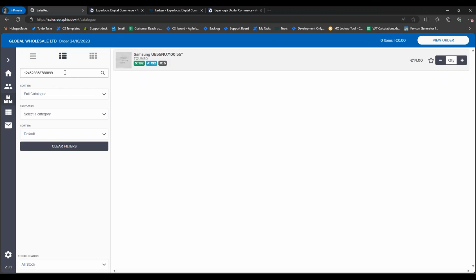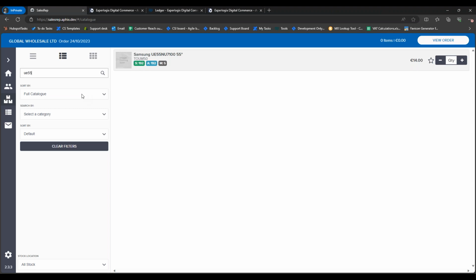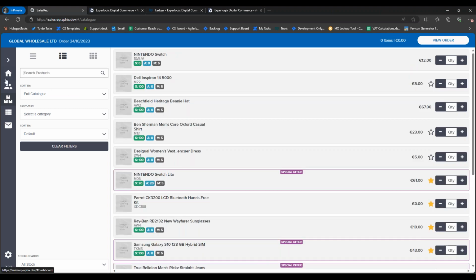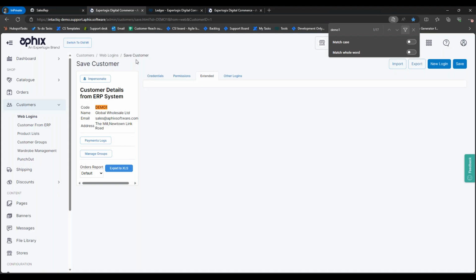In the case of this here, I could have typed in Samsung UE55, found that television, no problem at all. But what we also find is that customers search for barcodes or part codes because reps know a lot of those very, very well. And they have those in the back of their head that they'll just paste in, or they'll have something saved on their tablet where they have a set of barcodes that they just paste in and work away.